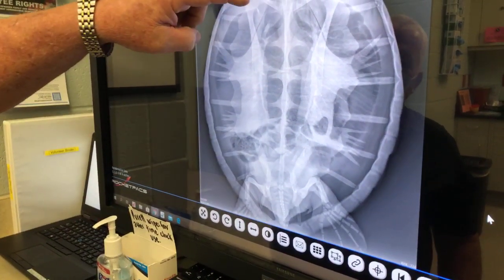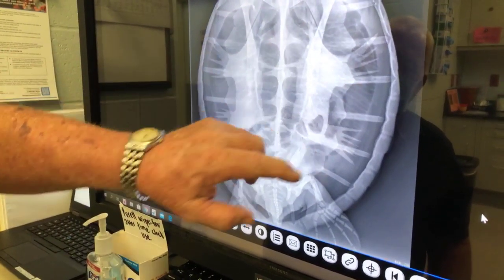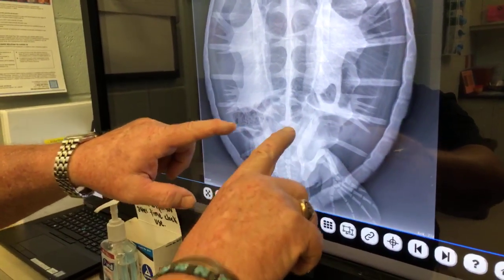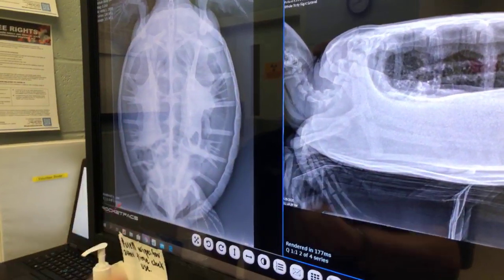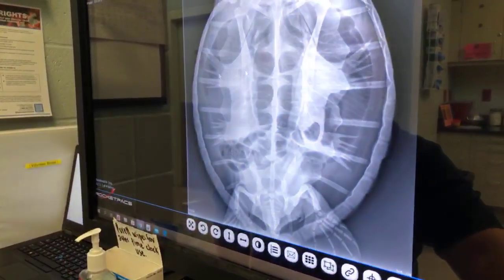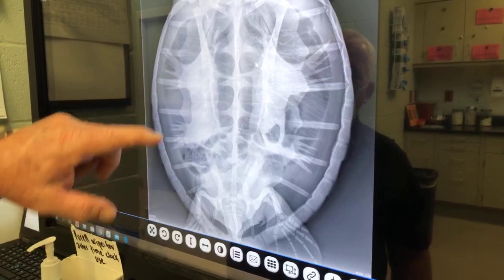So we're looking mostly at the lungs on this guy, and this is the outline of the lung. So you can see this dark area. So the lungs go almost all the way to the pelvis on a sea turtle, on a healthy sea turtle. Here we can see the trachea coming down this dark line. Oh, I don't know how much I touched it. It's very sensitive. The trachea bifurcates and goes into the two separate lungs.